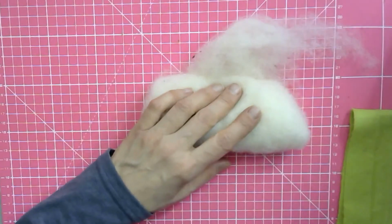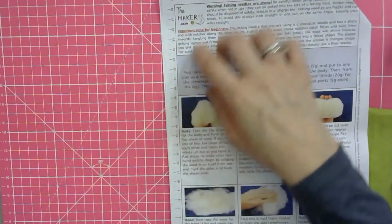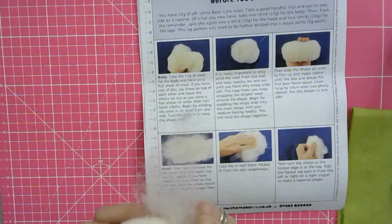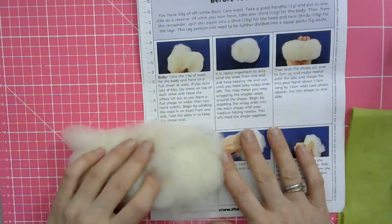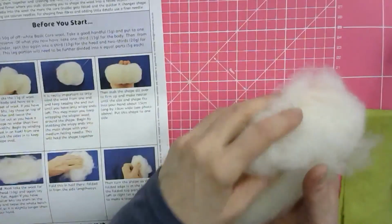Now, in our instructions, you have a tape measure on the left-hand side that runs on every single page. So you have quite a good indication of what you're heading for. Now, this is too long and it is too wide, but I haven't needle felted into it yet. So that's what I'm aiming for, and it's good to know what you're aiming for.